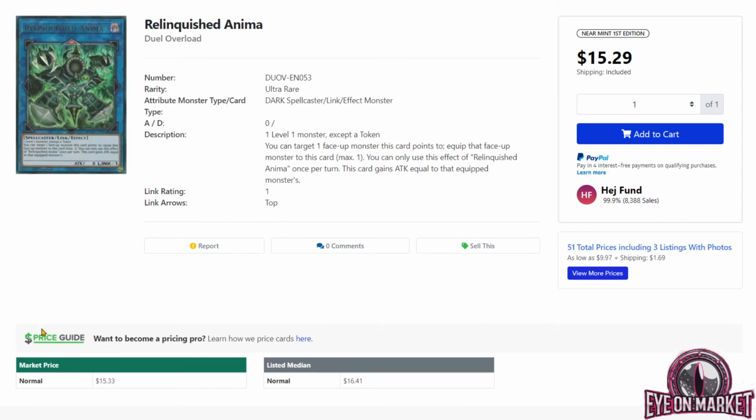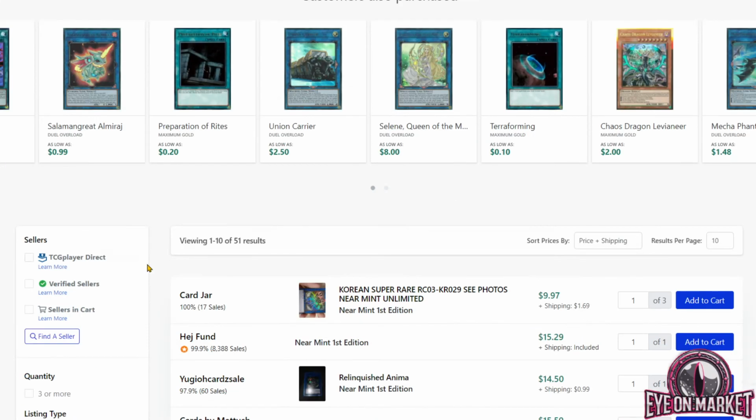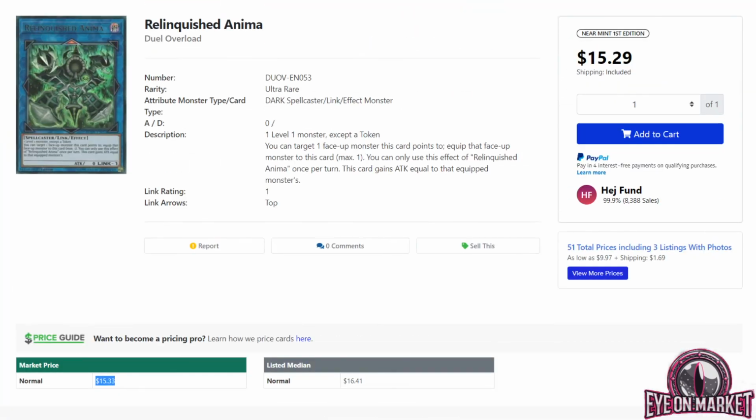Relinquished Anima's up a little bit at 15. It was about 12 before. Market price is 15, so it seems pretty steady. It looks like the price has just kind of shifted into itself. Just a really good card. It's certainly effective in decks like Drytron, and it's a good out, locked behind a $30 paywall that I don't see getting a reprint anytime soon unless it's thrown into an OTS or something.